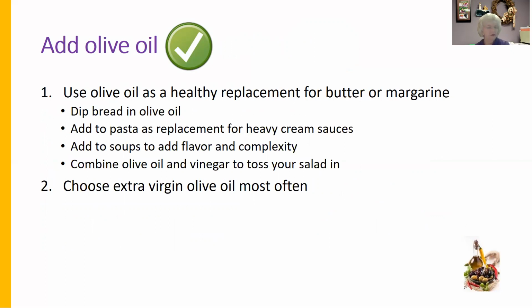Add olive oil to foods to replace butter or margarine. Dip your bread in it, add to pastas, or replace cream sauces. Add to soups for flavor and complexity, or combine with some vinegar to toss your salad. So there are a lot of different ways that they use olive oils.